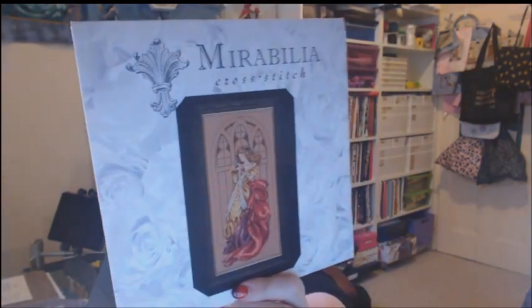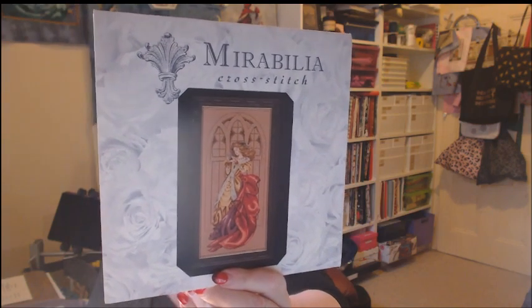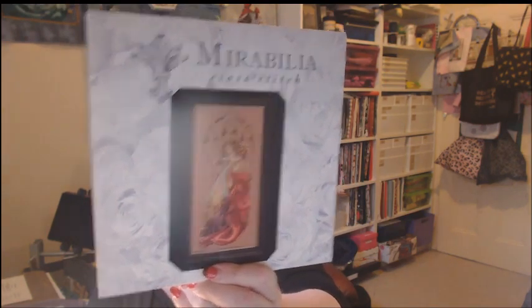Next, I'm hoping this is a finish next month. White Christmas from Mirabilia, Laura Corbett. I've always liked this one.